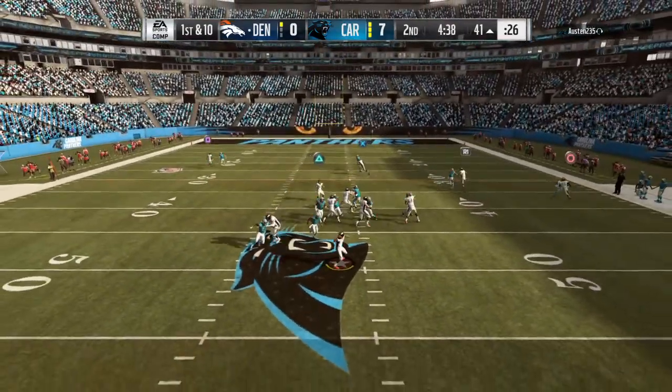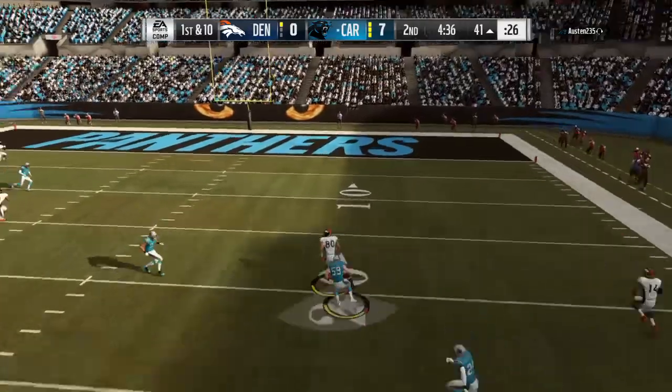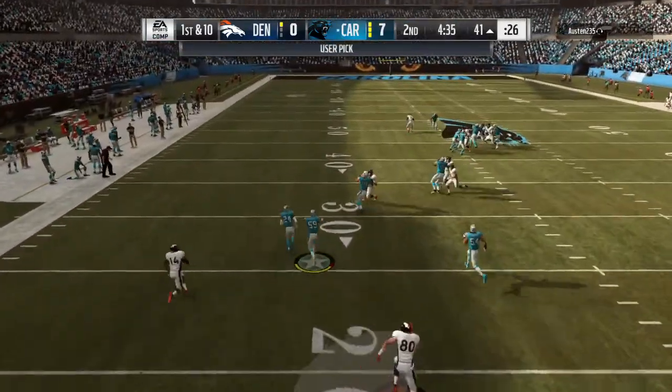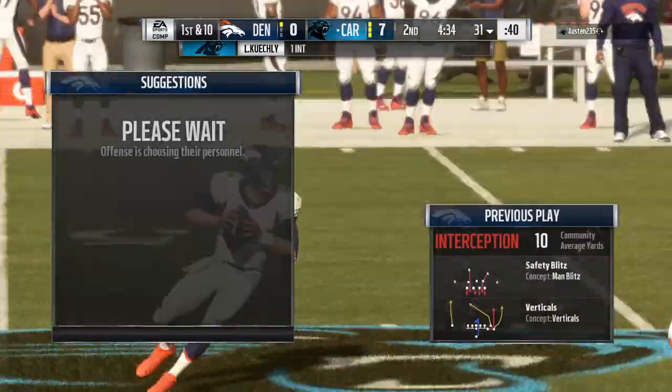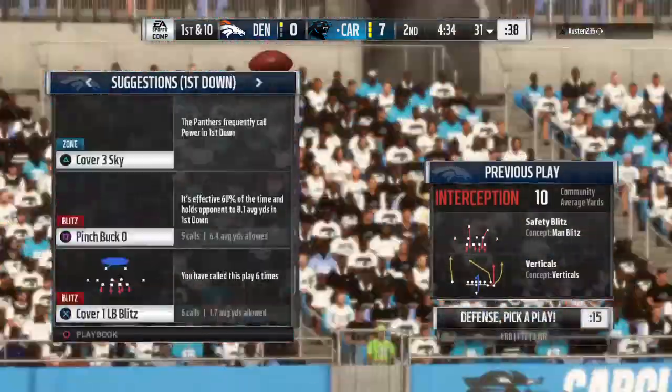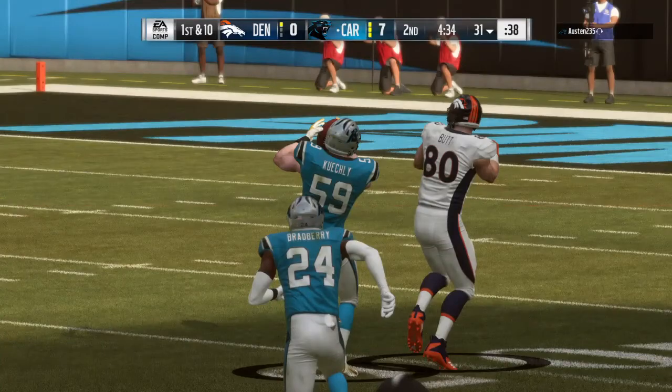On 1st and 10, here's Keenum. Oh, and a bad throw there. It's intercepted. It's the Pro Bowler Luke Kuechly that picks it. And the return here will go to the 31-yard line.